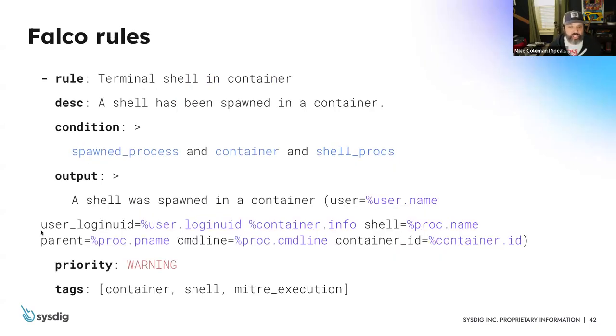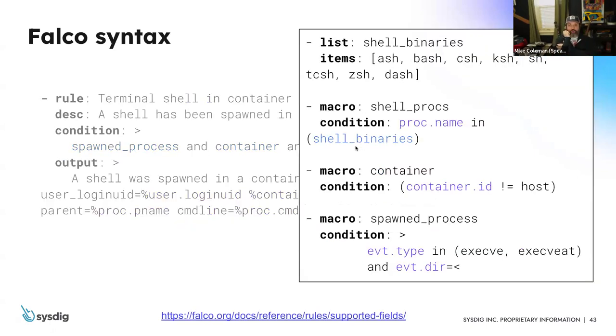But you'll notice this idea here of spawn process and container and shell procs. What does that actually mean? Well, we're using something called lists and macros to do that. A macro is just a way of writing a statement and making it reusable. It's like a function or a subroutine in an application. Shell procs means that the process name was in shell binaries. Well, what shell binaries? Shell binaries is an array, a list. So rather than saying, if process name equals ash or bash or C shell or Korn shell or sh, you just say, if it's in this array, just look it up. That allows you to reuse those arrays for other things.